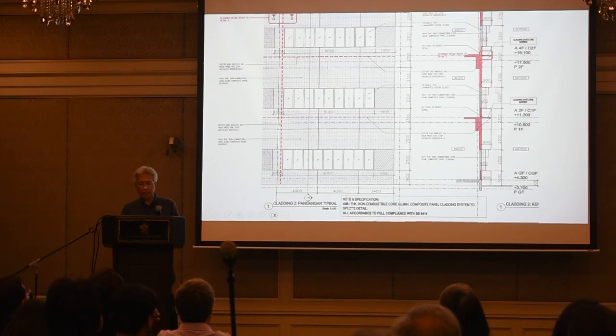Now these composite panels have a very deep cavity, say 900. The intention of this is that we are creating a very deep set window appearance. And also because we did need the cavity for a lot of other purposes and tying in with the other structural members. So this is the detail we came up with.